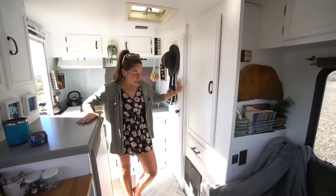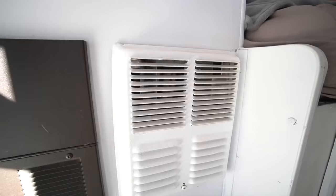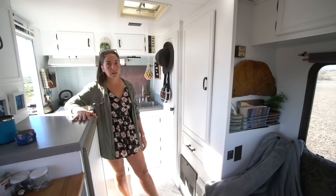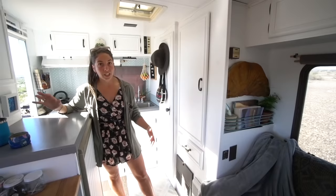Also on this side of the wall, I have my whole little power panel, fuse box, all that good stuff. And then my heater is right here too. My heater vent is right here. It runs off of propane, and it doesn't take a ton of propane, but it does take a lot of electricity. So I try not to use it if I am not going to be somewhere I can set up my solar panel for the day just to get my battery fully charged.